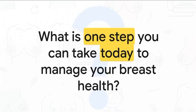So I'm going to leave you with a question to think about. What is one small step you can take today to manage your breast health? Maybe it's scheduling that appointment you've been putting off. Maybe it's talking to your doctor. Or maybe it's just sharing this information with a friend or family member. Whatever it is, taking that step is what really counts.